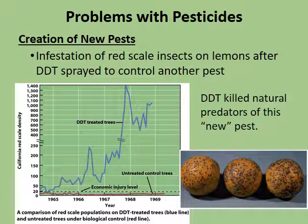Okay. They create new pests. After DDT was sprayed to control another pest, these oranges, or lemons, developed a new disease because it killed the good predators. The new pest was able to emerge because its predators had been killed by the spraying of this DDT. Okay. If you look at this chart, the economic injury level is all the way down here, this dotted line, and those untreated trees stayed below that level, okay? But the red scale density of the trees that were sprayed with DDT increased dramatically.